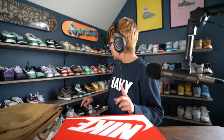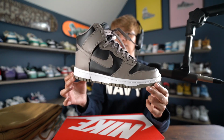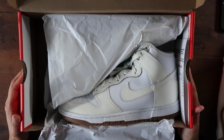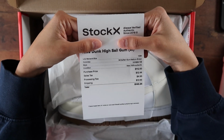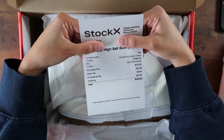So if you didn't see my last video, I placed a bid on this shoe right here. This is the Moon Fossil Nike Dunk. This one right here was about 180 shipped, but my bid was actually 145. For this one I can't remember, but the receipt is inside. So go ahead and check it out. Alrighty, let's see. Oh yes, oh yes. Alright, hold on, the order is right here. Alrighty, so as you can see, my bid was for $112, and after shipping and taxes, I ended up paying $143.34.